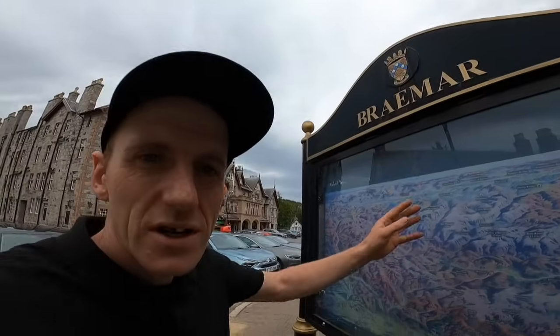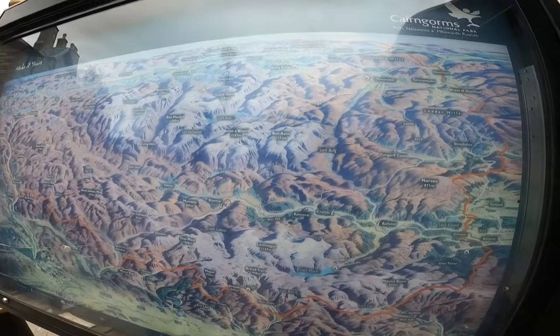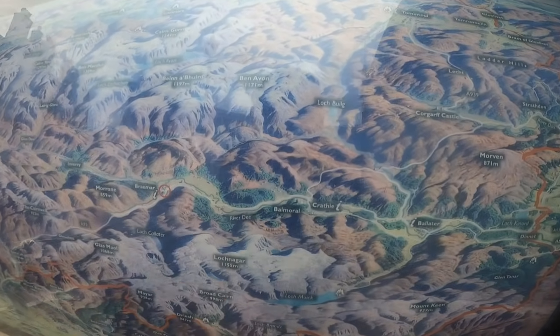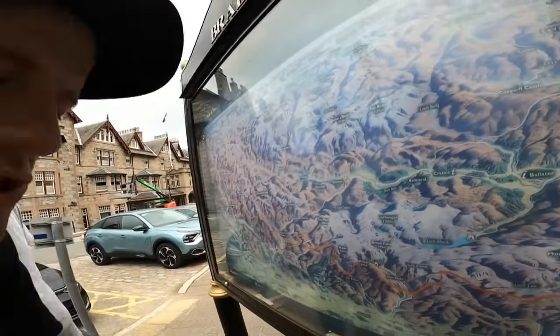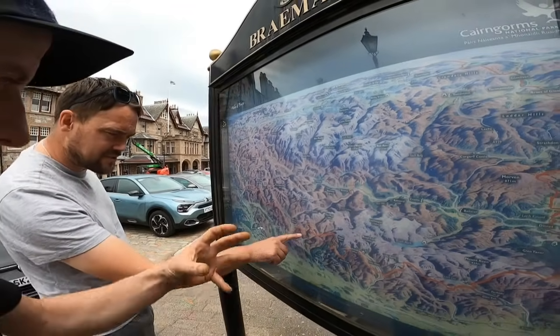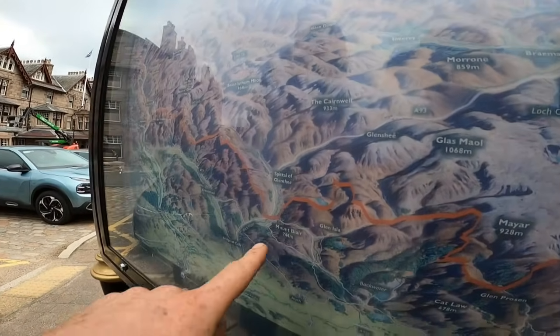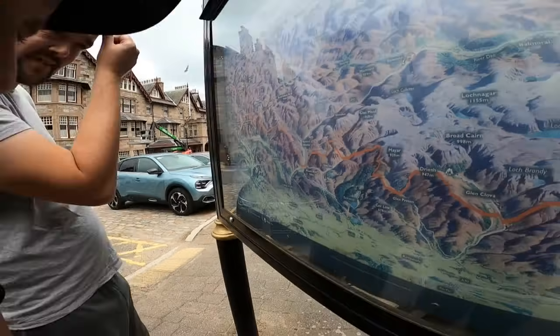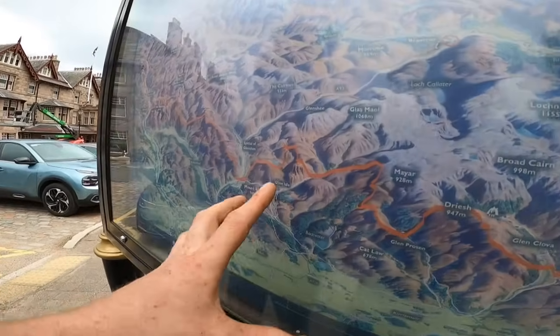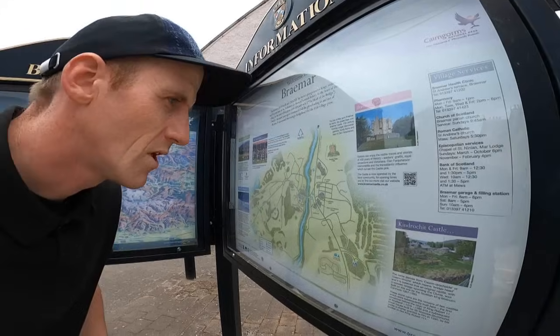So check it out, folks, here is Braemar. This is the sign. Look, this is where it is on the map. This gives you an idea of the landscape here, the land. Look, Balmoral and stuff's no far from here, which is like royal lands. That's where obviously the King and the Queen of Scotland have often hung out over the years. Glen Shee, look, Spittal of Glen Shee, Mount Blair and Glen Isla that we often see on the videos. It's all here. Gives you an idea of the lie of the land here.